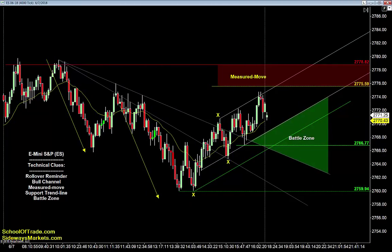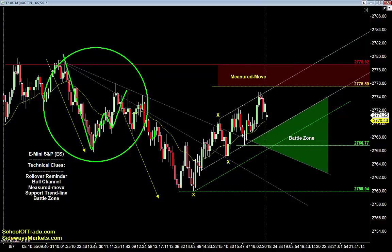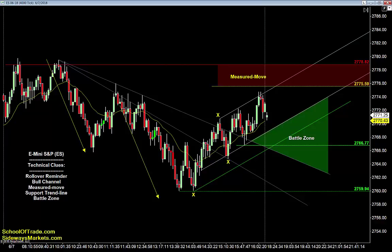That same plan goes for the small picture. Strong move up, two-legged pullback, and a retest of that high. Heck, it even works in the opposite direction. Strong move down, two-legged pullback, retest of that low. I'm not making this stuff up, guys. You can see for yourself on this chart. I wish I could manipulate the price action like that.